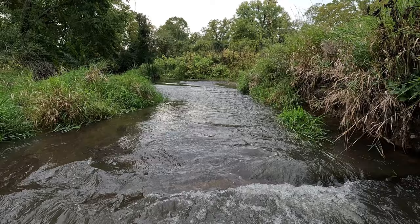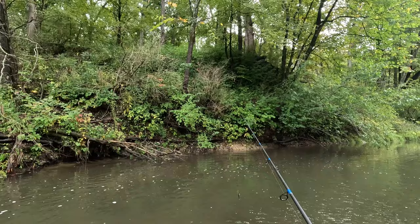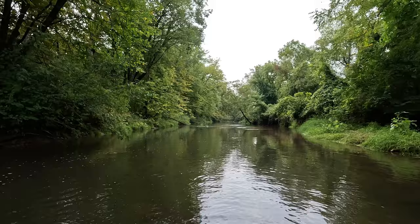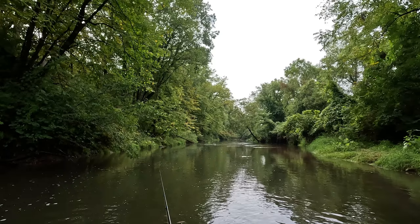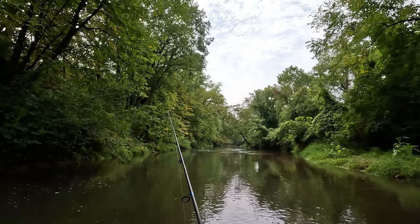I walked a little ways. I'm exploring, and right here on the other side of the creek, there's a nice drop off. It's probably almost up to my waist, so I'm gonna take some casts downstream and see if there's any fish hanging out in that drop off over there. I like it because there's not super heavy current right here either, so it's easier to fish the Hellgrammite.